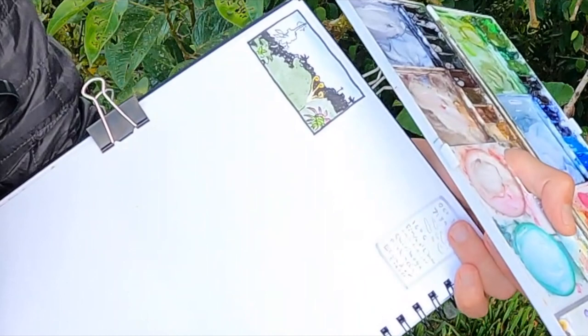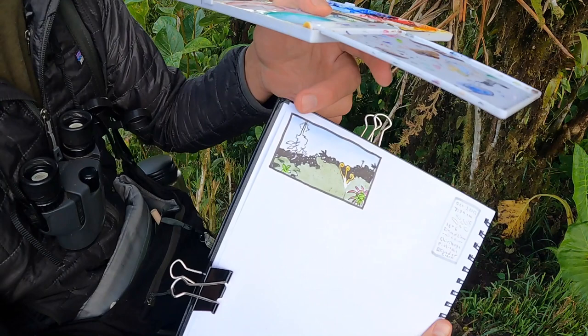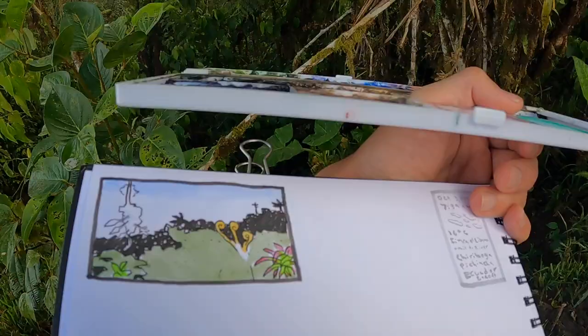Okay, this sky is still wet, so I want to be careful about not painting in anything there. So you can see that's a pretty good mid value. Luckily I have that black in already. That black's really helping me out now. So I'm going to wait for that to dry, and then I'm going to paint in the leaves from the tree fern.